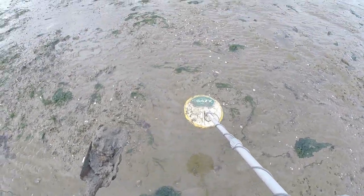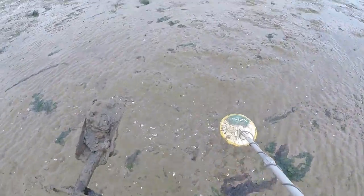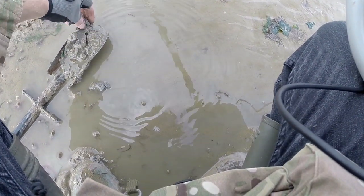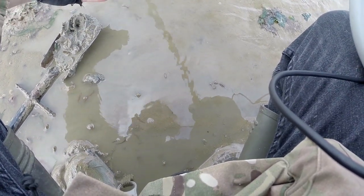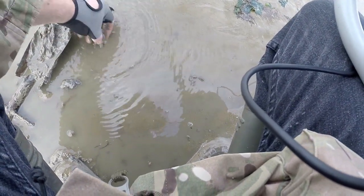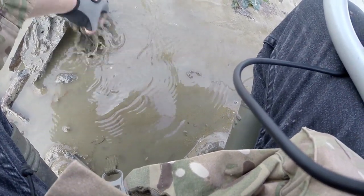Probably in here. Yeah, there's a pond here. Oh, I think I'll just have to go in. Right. No. No. No. No. No. No. What's that? Is that it? Yep. We got it.